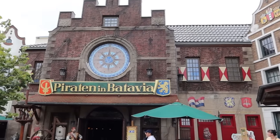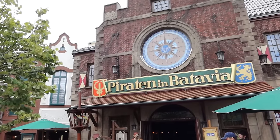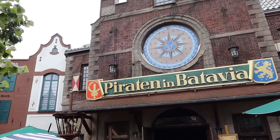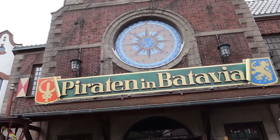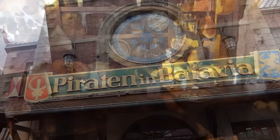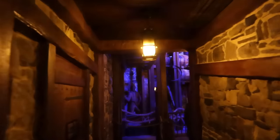And over now into one of my favourite rides at the whole park, the absolutely awesome Pirates in Batavia. Oh, it's beautiful this is, it really is a great experience. The best dark ride in the park. Let's go and experience it. This queue line is so well themed, there's so much going on in here as well, which is fantastic, all the flickering lanterns. It's been 3 years since Pirates in Batavia reopened, of course.